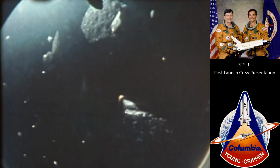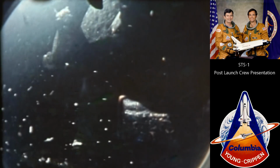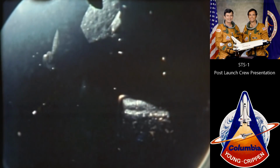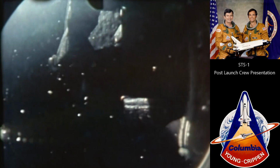This is umbilical separation back in that view that we saw, and this is external tank separation, and it is a spectacular sight. Those white particles you see there are ice caused by the hydrogen freezing as it's coming out, and perfectly nominal.